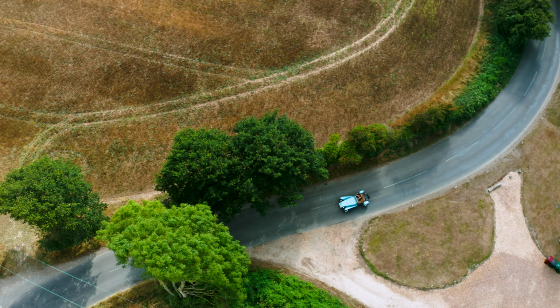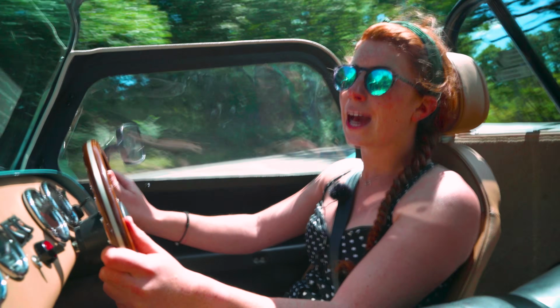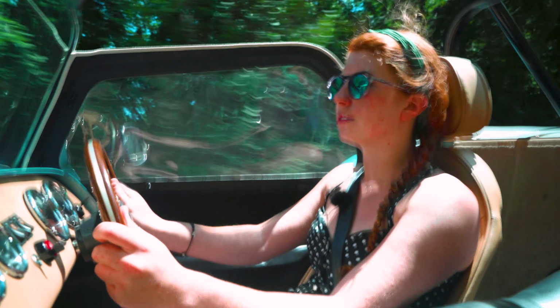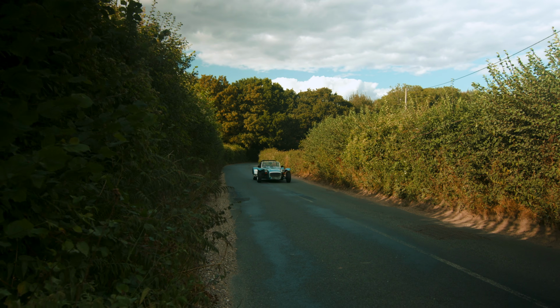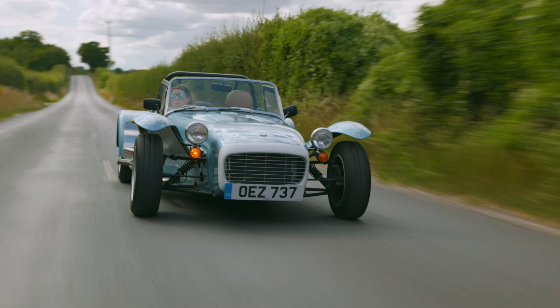It's not a patch on the supercharged performance of the 620R, however, which catapults you from 0 to 60 in a blistering 2.8 seconds. But with a low weight of just 540 kilograms, it's plenty powerful on the winding backcountry roads of Sussex.